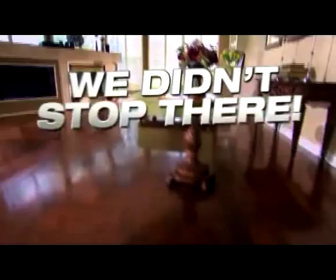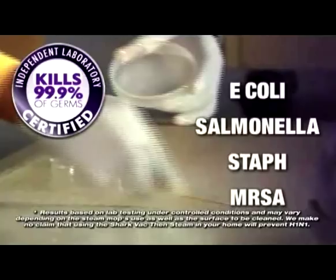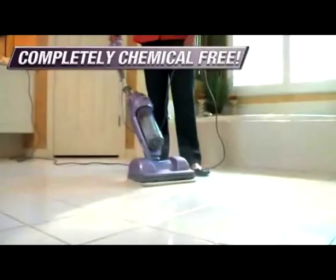The new Shark Steam Mop also sanitizes your floors as well. Independent laboratory testing proves it kills 99.9% of common household germs and bacteria on hard floors. E. coli, Salmonella, Staph, even MRSA. It also eliminates over 99% of flu viruses like H1N1, all using just plain tap water and the power of superheated Shark Steam. It's completely chemical free. We didn't stop there either.